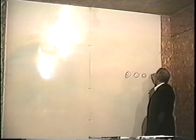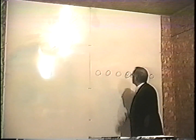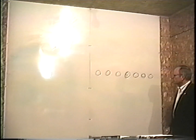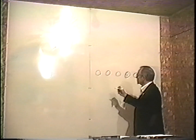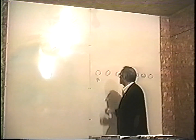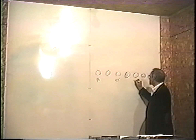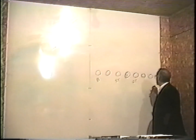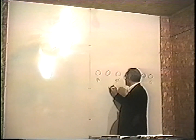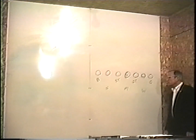I'm making some circles here so you can see them on this wide board. This is the front 7 for an offense. In our base defense, our defensive end, our strong end, we call him a bear. We call this one a strong tackle. We call this one a quick tackle. And we just call this end quick. And then we do like a lot of people. We've got Sam, Mike, and Willie right there.